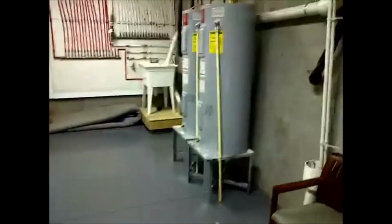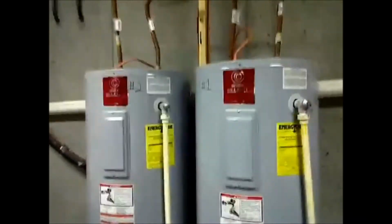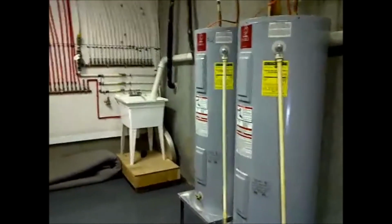And here is the room that we did for the water heaters. And this was a very interesting job, to say the least. These water heaters are actually just for the master bathroom and then the 2 bathrooms above it. Then we also have over here another water heater room that feeds this other end of the house.